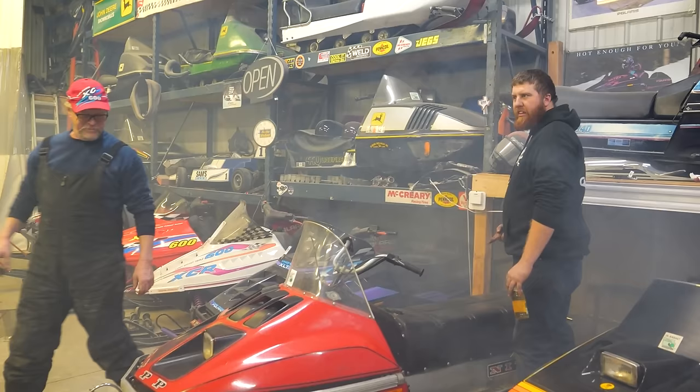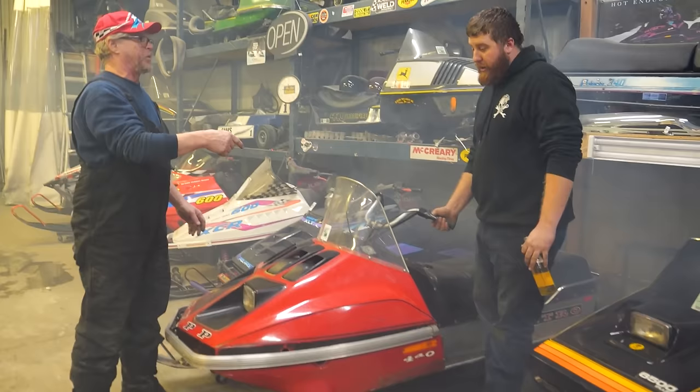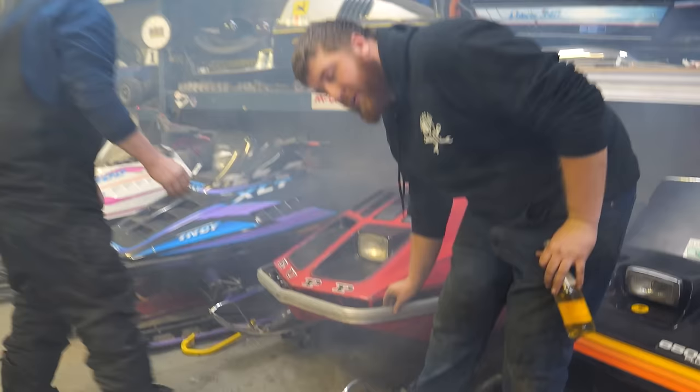In 1976, it looks like the 68 was the fastest snowmobile they built. It did 80. This bumper is actually liquid cooled. Coolant runs through this to cool it down.